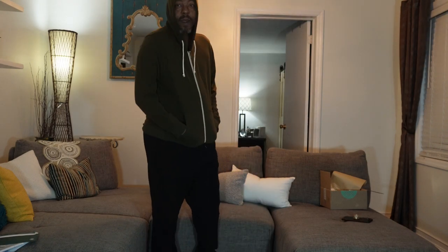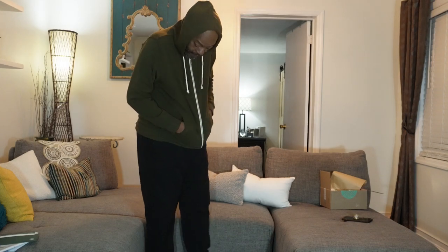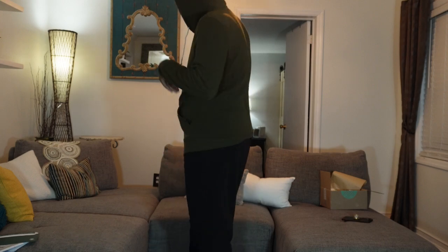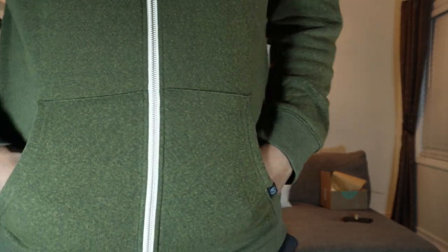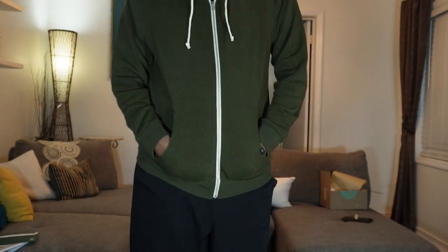All right, King Tut. What up, y'all? It's my last piece right here. I just put on some black joggers to go with it. These is already mine, but how y'all like that? I really like the color. Fits pretty good. I like it. I can dig it. What y'all think? Y'all like this color green? I like it, babe. Yeah, I like that green. It's hitting.